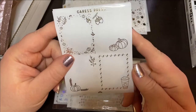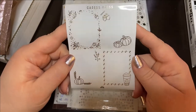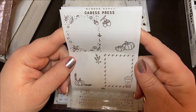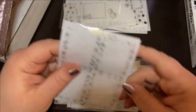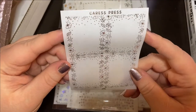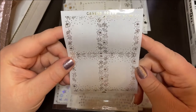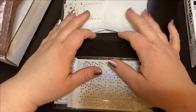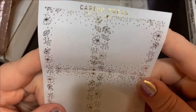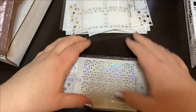Ooh, cute. We got fall full box overlays. That's fun. Those are really adorable. I actually really love those. And these are kind of not so fall, maybe more like just spring or summer with a kind of floral. You probably could get away with using them in fall also, but it's not quite so obvious. But that's the pattern there. And that one we did get 5 sheets.